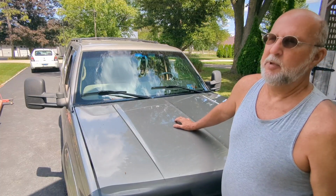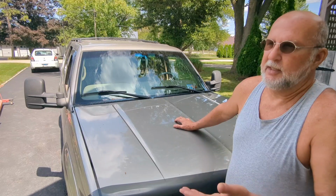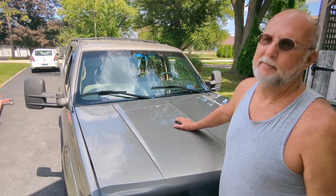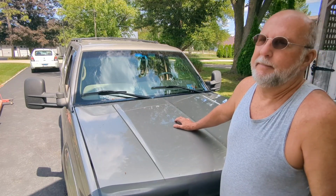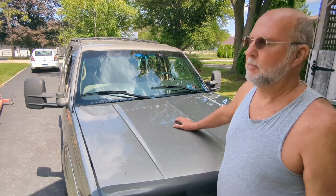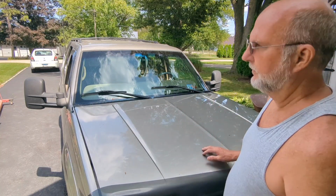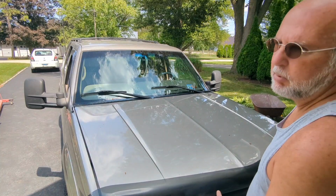So I looked online, other places I could purchase it. Yeah, I could get it maybe $30 cheaper, but by the time you pay the shipping, of course, and if you have something wrong with that part, it's harder to return things you bought online. So I kept it. So I put about $400 of tune-up parts into it.